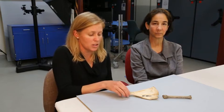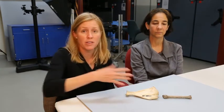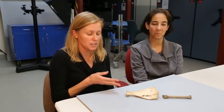The artifacts that we have in front of us now are what archaeologists classify as faunal remains, or animal bones. So this is the scapula or shoulder bone for a pig, and this here is the femur or the thigh bone of a deer. And so we chose these two artifacts to discuss because what we see here is evidence probably of provisions or rations given to the slaves by George Washington.